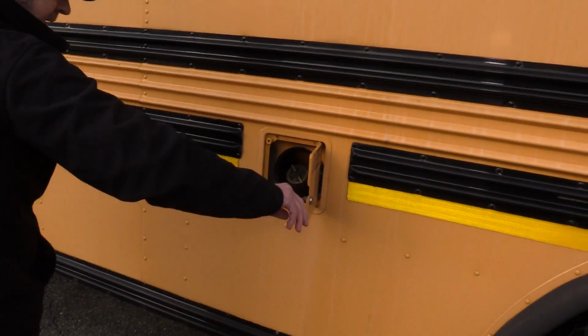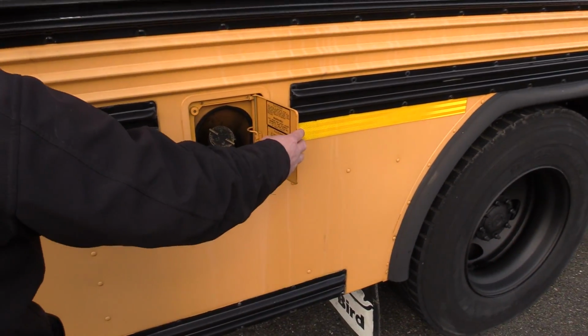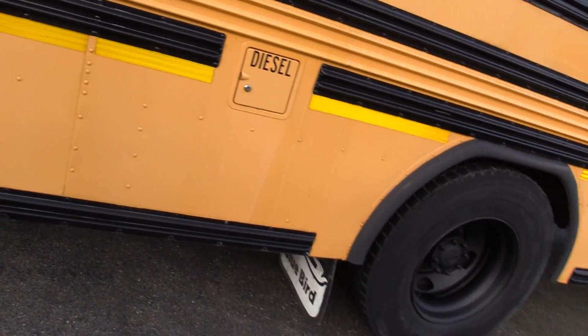Fuel tank right here. Let's see what the capacity says. Oh, dude, this is 100 gallon. Usually the 100 gallon, you only see that on a rear engine, man. Woo! This is a dadgum highway bus. Look at that. Like I said, all the glass looks good.